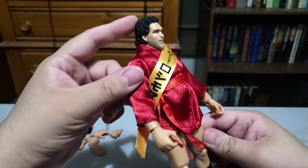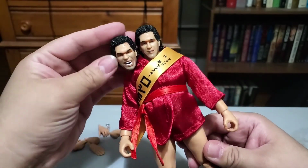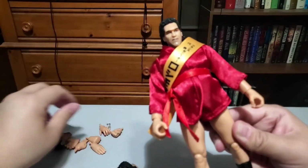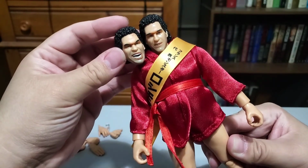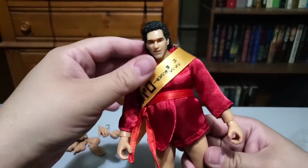This head sculpt's not bad. I think from the side, this one might be the best one. I don't know, what do you guys think? I don't think it's this one. I don't see it in that one. But it's one of these two. In these two, I can see the younger Andre a little bit.